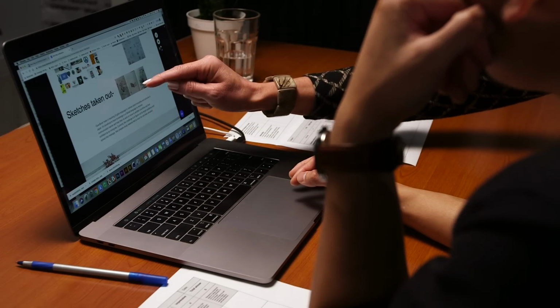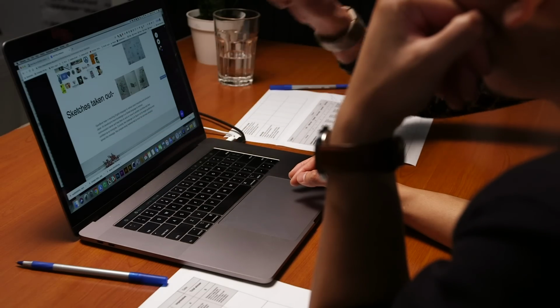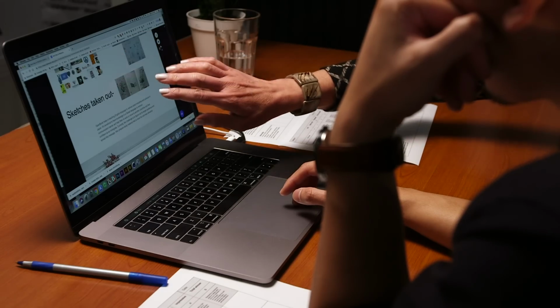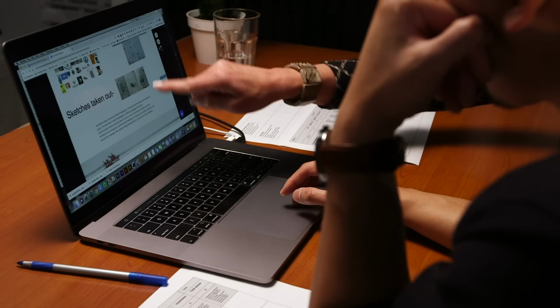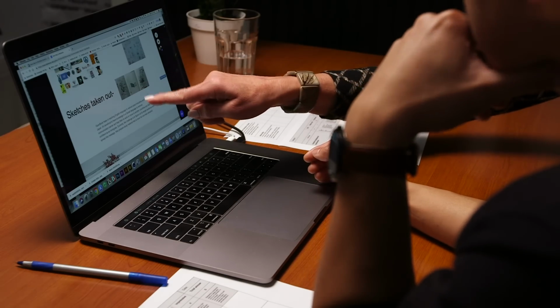Because this is a detail. And so I would want to know about that detail. But I do like that he's at least doing this. If there was a way that he could even circle the things on the mood board that influenced the sketches, that then becomes here. Okay.